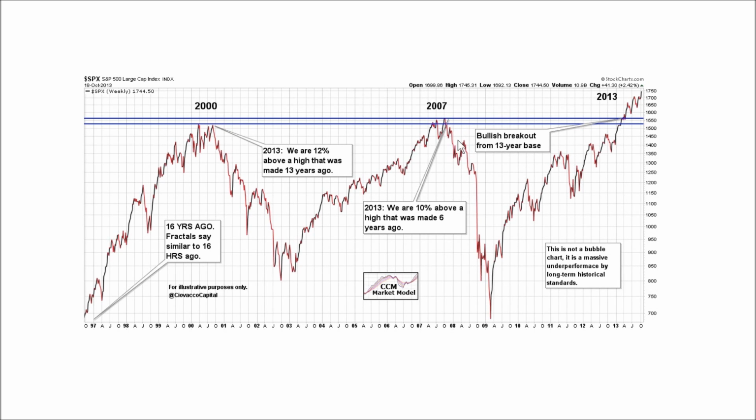If something like this or something like 1987 takes place, observable changes and evidence will take place as the market rolls over here. Again, to put the bubble in perspective, in 2013, we're 10% above a high that was made 6 years ago. That does not sound like a bubble. That's not even a 2% increase per year.